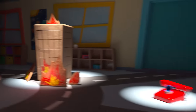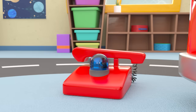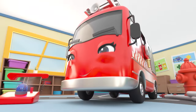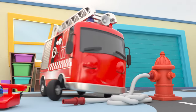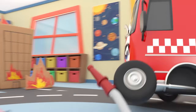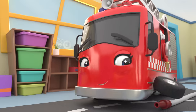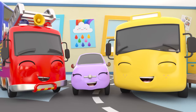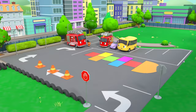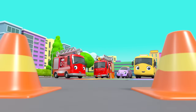When a building is on fire, you have to call a firefighter as quick as you can. What happens next? A hose is attached to a water hydrant and the water puts out the fire. Yippee! It's time to practice. They have to knock the cones over with a jet of water. Ash is first.